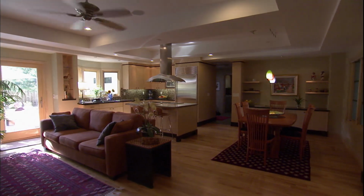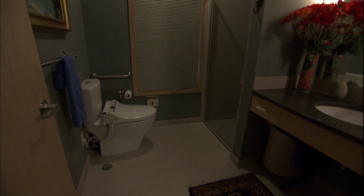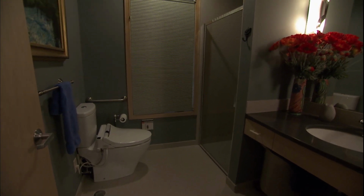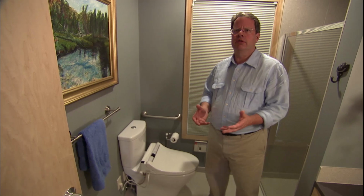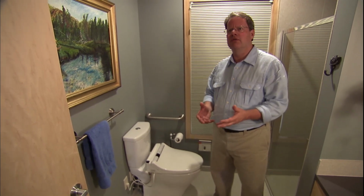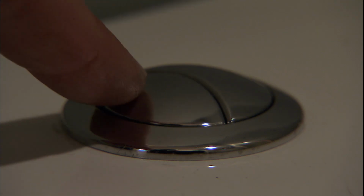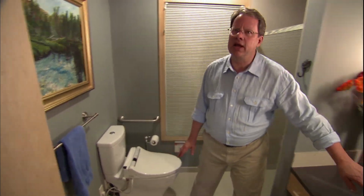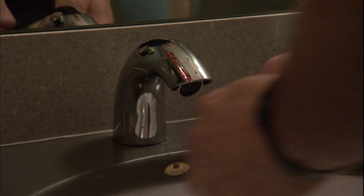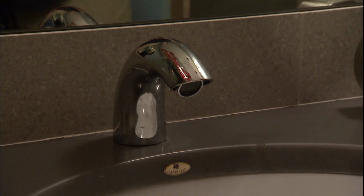In behind the kitchen and dining area, there's a rather high-tech bathroom. The technology in a bathroom is a very important part of a green home because we use so much water. This is ultimately where we can conserve water. You can have toilets that have dual flush, one flush for fluids, second flush for solids. You have the ability to manage the water in your faucets. In this case, these faucets will run only when you put your hand underneath.